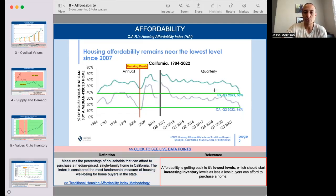But look, the U.S. affordability is at 38%, which basically says 38% of the U.S. population can afford to buy a home in today's market. In California, we're only at 16%. So only 16% of California residents can actually afford to purchase a home based off of today's current mortgage rates, the average household income, and today's median home price. All that stuff is factored into this number.